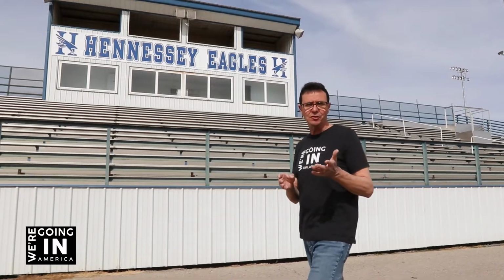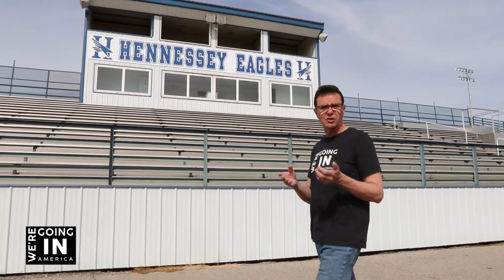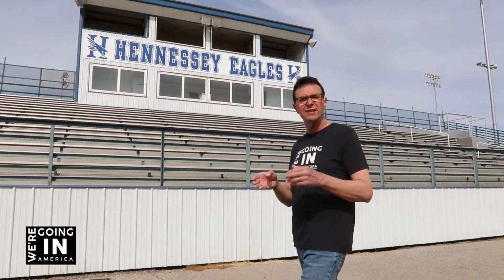Now, the Hennessey Booster Club plays a really big part behind the scenes. They cook dinners, pack lunches, make signs, decorate lockers, pretty much anything the team needs help or support with.